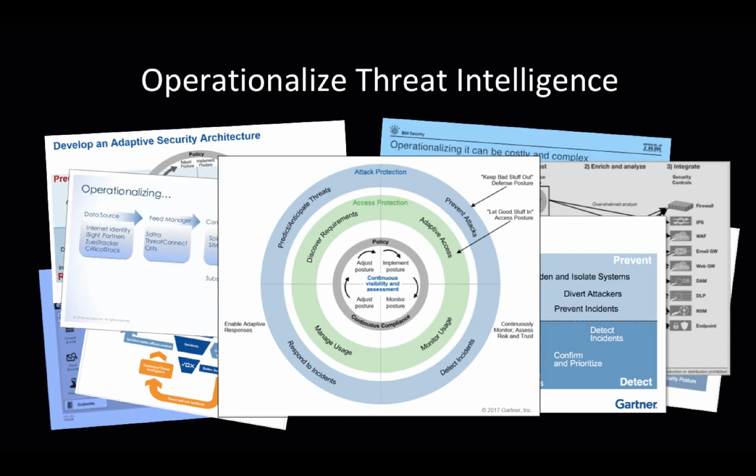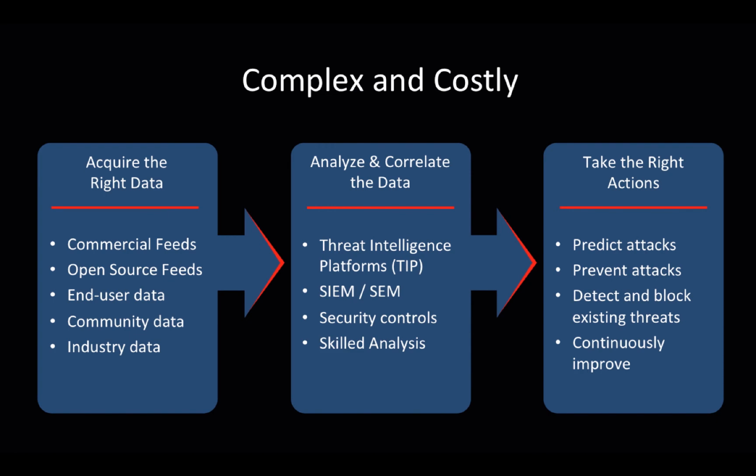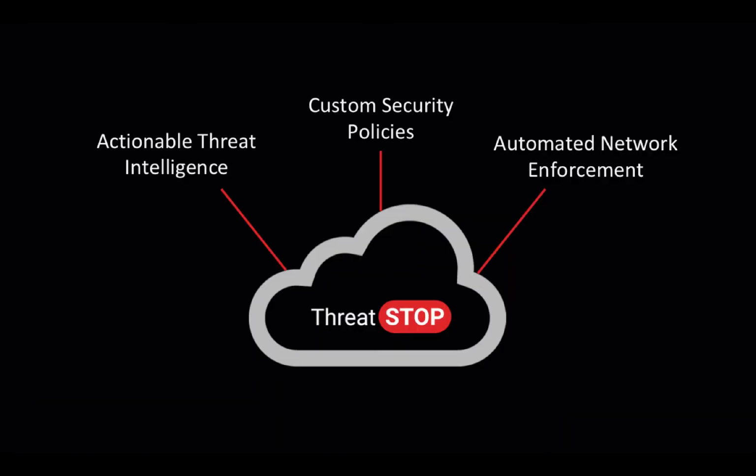Because hey, threat intelligence can be really great when used correctly, and it shouldn't require huge budgets, big teams, or years of effort to get there. We built a platform that does this all for you, acquiring the feeds, cleaning up the data, and automating the process of taking the right actions.